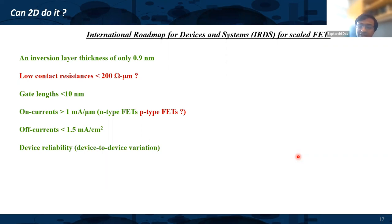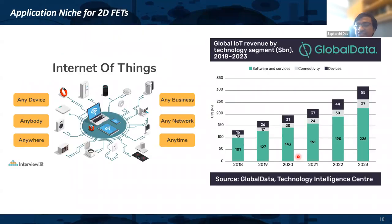Now, these are some of the long-term goals for the 2D materials. But in the short term, I also see that the 2D materials could have an application niche in Internet of Things. And these Internet of Things devices don't really require very high performance. So there's a huge market for these devices. By 2023, next year, it's going to reach almost $55 billion.